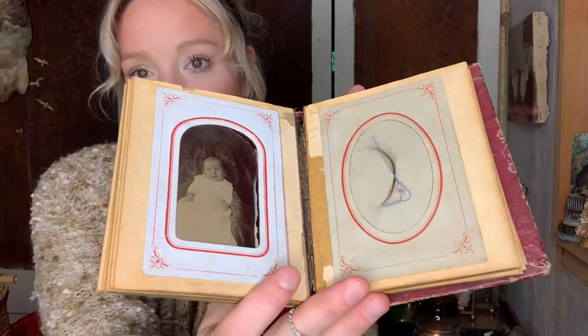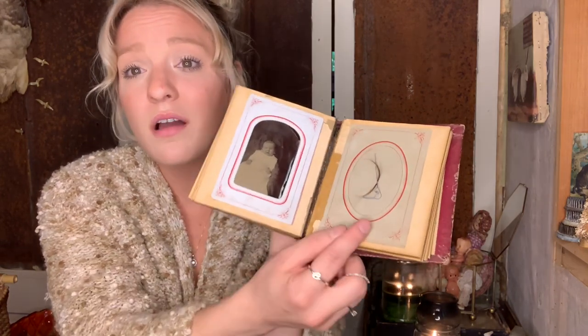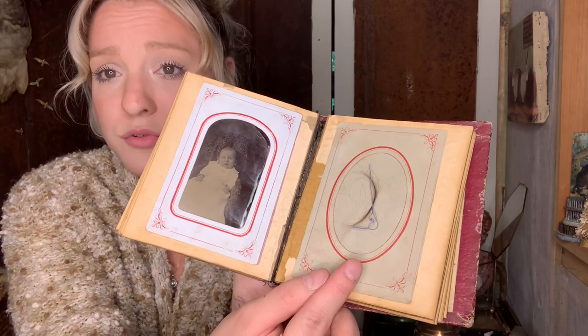It is this picture of this little baby, and then next to it was this littlest lock of hair. Now I know a lot of you guys are grossed out by hair, and I totally understand it, but for me, especially being a mom, and I know you other moms can probably relate, this was somebody's world. Like, my daughter is my absolute life. She's my everything. And so this baby was somebody's everything. And then here is a little lock of her hair tied up with this little blue string.